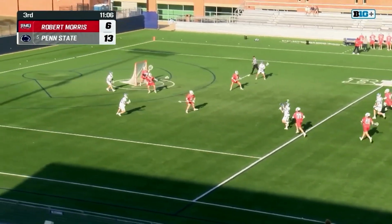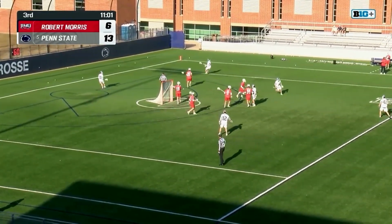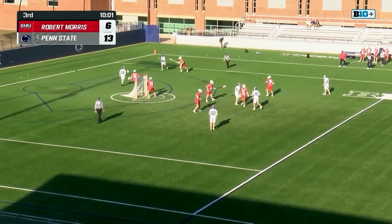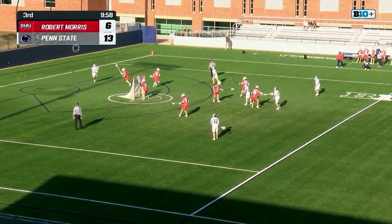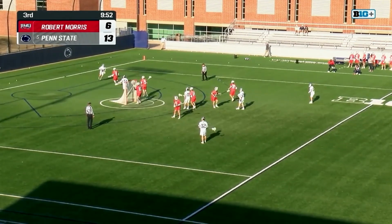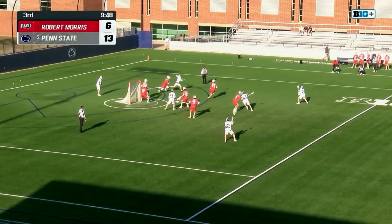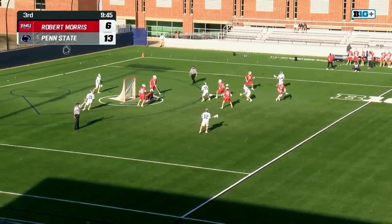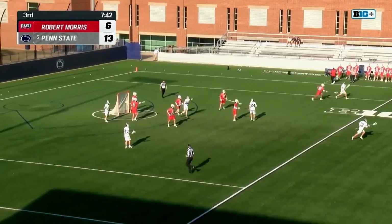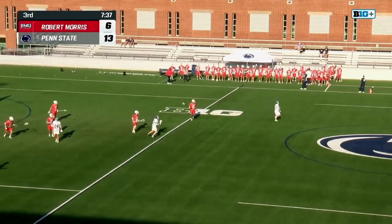Baldwin's going to win this face-off, and Baldwin's going to push in transition. Kobe Baldwin fires. That one looks like it went off the dome of Vector. Matthews dodging on Marsh. Matthews moves it to Hobbs. Hobbs working on Cena. Hobbs finds Carragher. Carragher takes the shot there, but it's saved by Vector, as he's just going to pull out now and get the offensive pieces onto the field for the Nittany Lions.